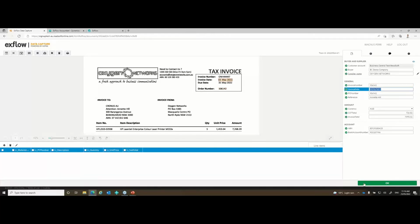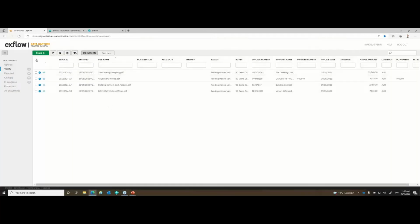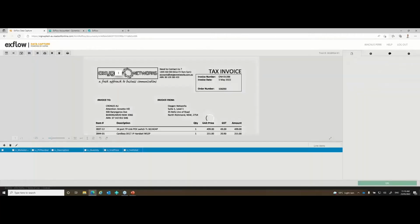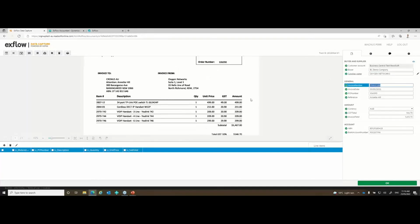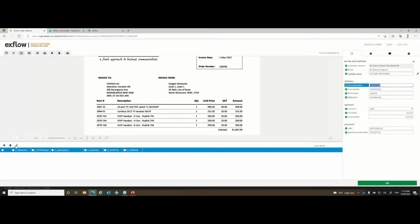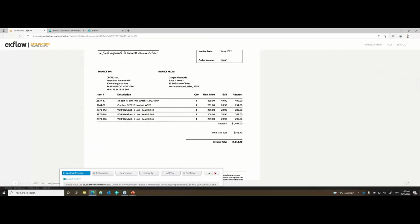Once I'm done here, I'm going to click OK to let this through into Business Central, and we can also deal now with the other invoices. Here we got another purchase order invoice, and in this case, I'm going to do a full three-way match. So I'm interested in capturing the lines here. To do that, I'm just going to go on the draw button and select my first line, mark out what the layout looks like: PO number, description, quantity, the unit price, and the line total.